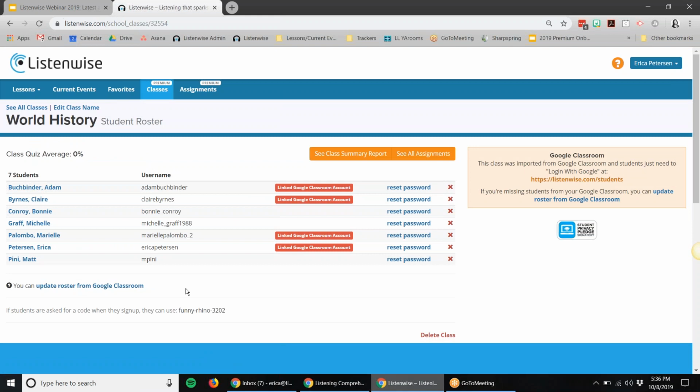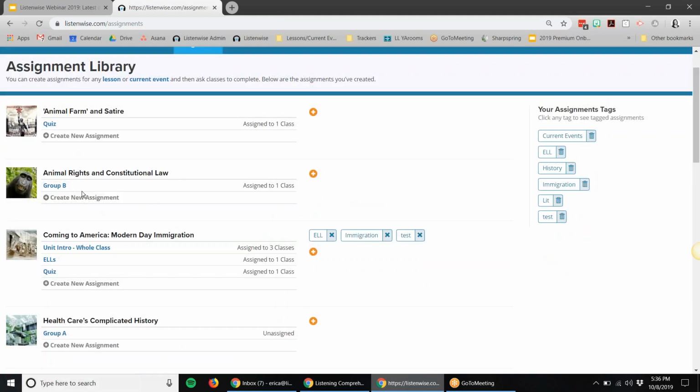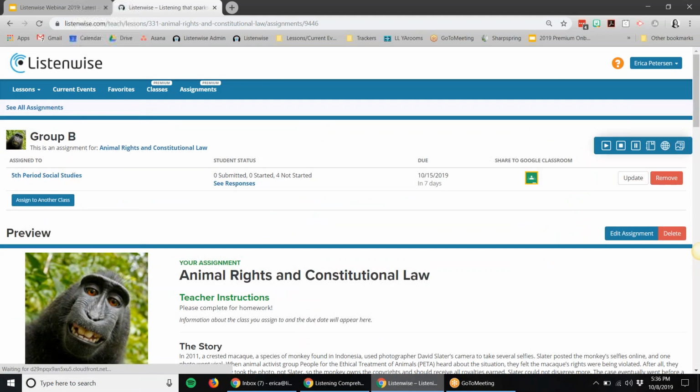So that's rostering. The next thing I want to talk about is sharing assignments to Google Classroom. There are a few different ways you do that depending on the type of assignment. I'm going to show you how to share a written assignment first. From our Assignments tab, find whatever assignment you want to share with your students. I'm going to click this one just for an example. Here, if you want to share this assignment to this class, you're going to click the Share to Google Classroom button.